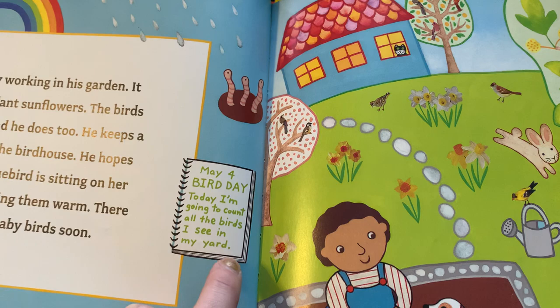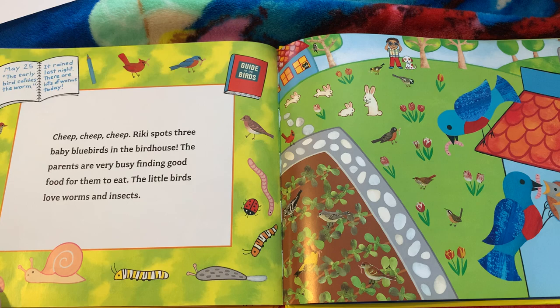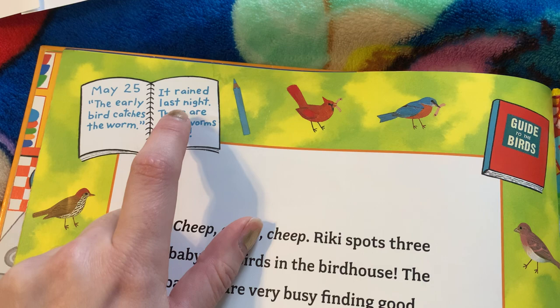Cheep, cheep, cheep. Riki spots three baby bluebirds in the birdhouse. The parents are very busy finding good food for them to eat. The little birds love worms and insects. Here in his journal, it says May 25. The early bird catches the worm. It rained last night. There are lots of worms today.